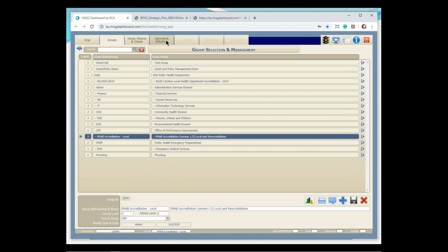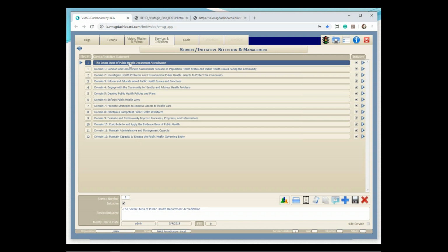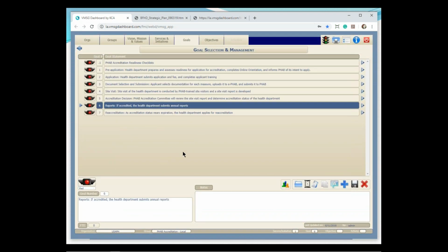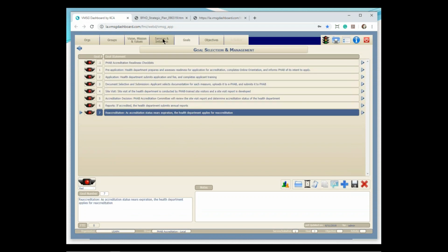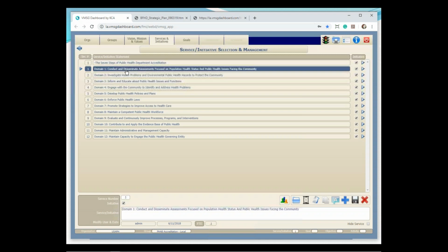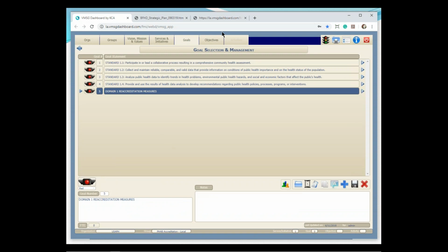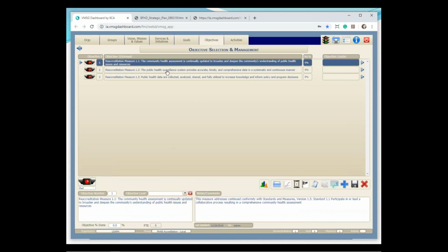If I walk down through the pyramid of the plan, first thing you'll see are the 7 steps of accreditation. And I'm assuming you guys are right in here right now in the annual reporting cycle, moving into the reaccreditation cycle. The other thing you have is each domain, all 12 of them, and then under the domain, obviously, you have the standards and the reaccreditation measures. Under there, you have the actual reaccreditation measures themselves, and these are obviously what you're trying to meet going into reaccreditation. And the other thing that is really cool is you go down to the activity level.